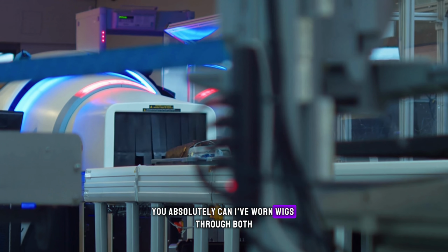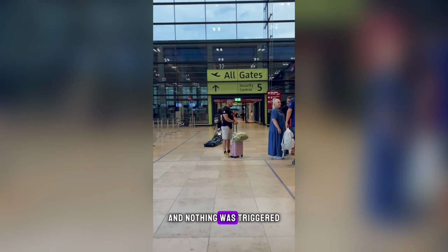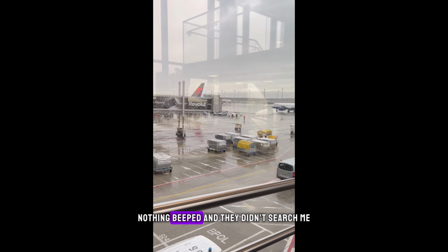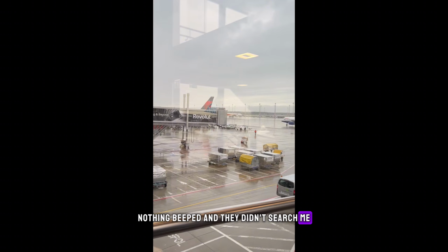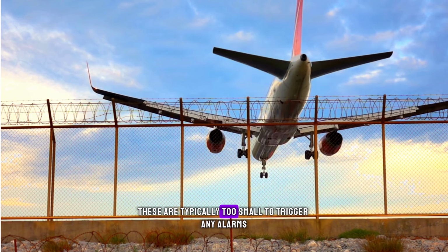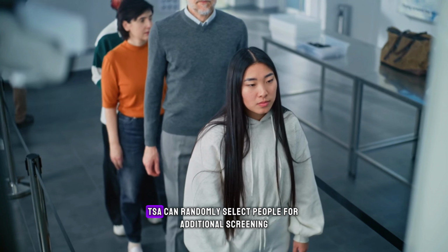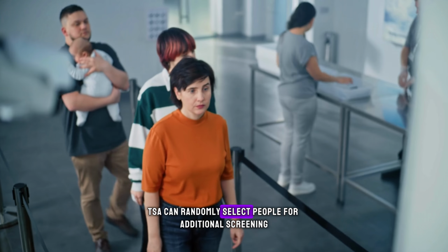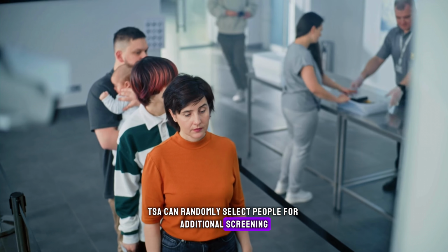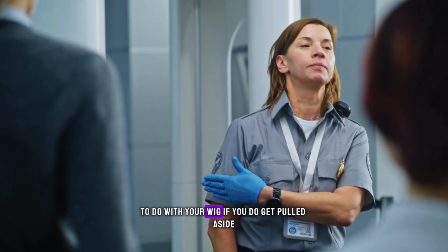I've worn wigs through both TSA metal detectors and full body scans, and nothing was triggered, nothing beeped, and they didn't search me. Even though some wigs have small metal stays in the ear tabs, these are typically too small to trigger any alarms. Now, of course, TSA can randomly select people for additional screening. It doesn't necessarily have anything to do with your wig.